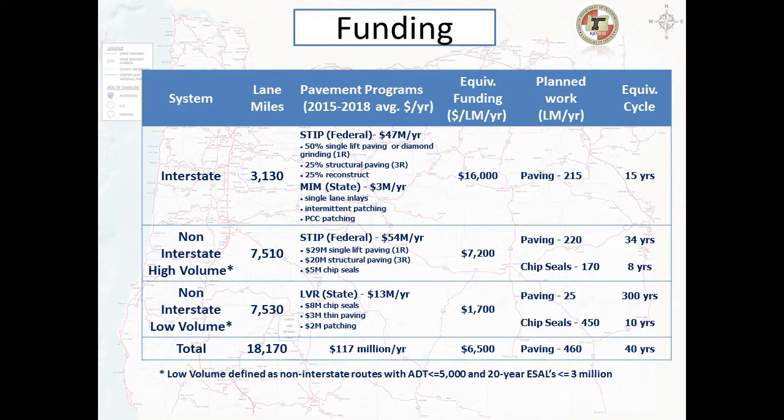So we're slowly getting to the point where, to be honest, we're not chip sealing all the roads that we should be. We have to make choices about which ones we do. Some of them we're patching, some of them we're just crack sealing and saying that's all it's going to get.